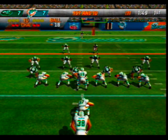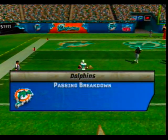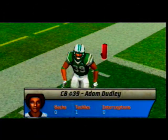The Jets come out on the 46. With the throw, he hits his receiver. Dudley stops him dead at the 9. Watch this hit. He gets his helmet right under his chin and wham. He takes him straight to the turf.